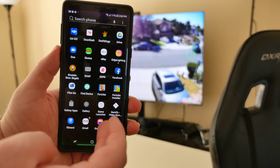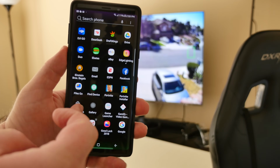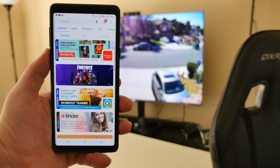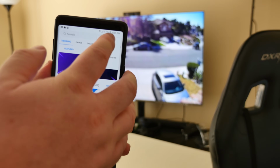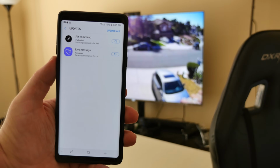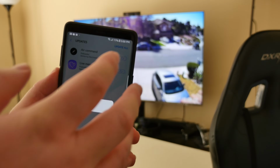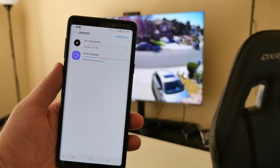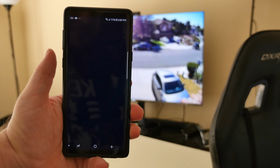Otherwise, swipe up and then go into the Galaxy apps. Once you have that loaded, just go up here to the three dots and then go to My Apps, Update, and see if you have an update. You should have an update unless you've already updated it, like I said, and then just hit Update All. That way you just get everything updated. Once it's updated, hit your home button and then press that Bixby button.